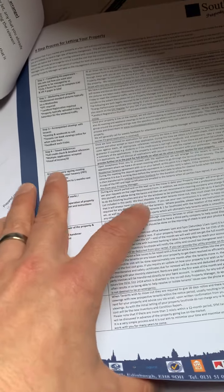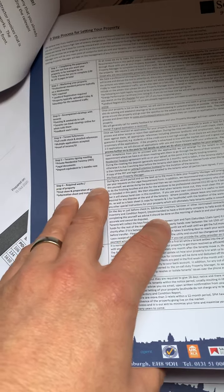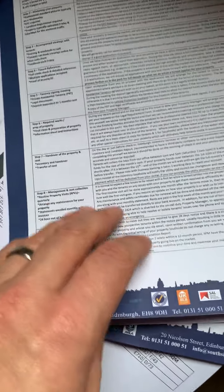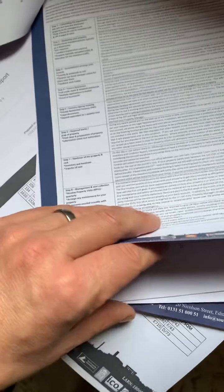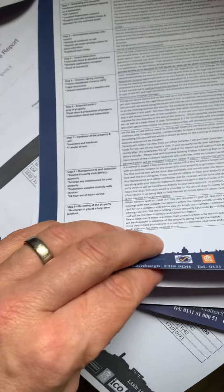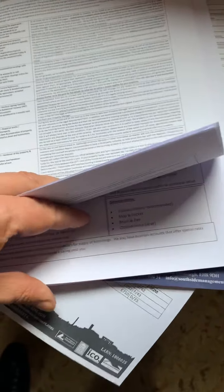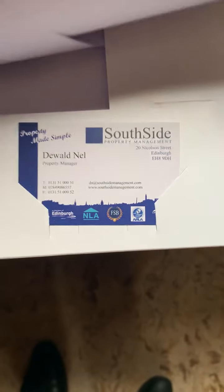Preparation of the property. Tenants move in, would recommend these items being done, and then we do a 1-month visit, either virtual or actual in person, and then reletting of the property. Very straightforward. In terms of that, that's a copy of the routine visit. D would be your property manager, main point of contact.